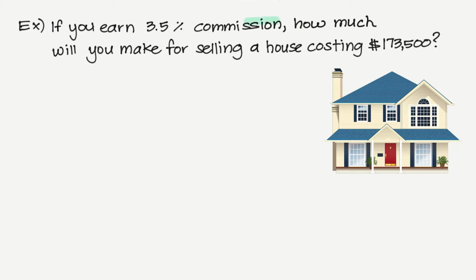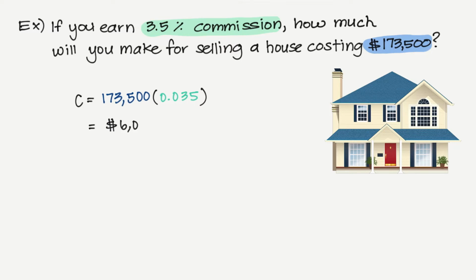If you earn 3.5% commission, how much will you make for selling a house costing $173,500? So again, I'm going to multiply the price of that house times my commission rate, which is 0.035. And when I put that in my calculator, I find that I would be making $6,072.50 just on the sale of one house.